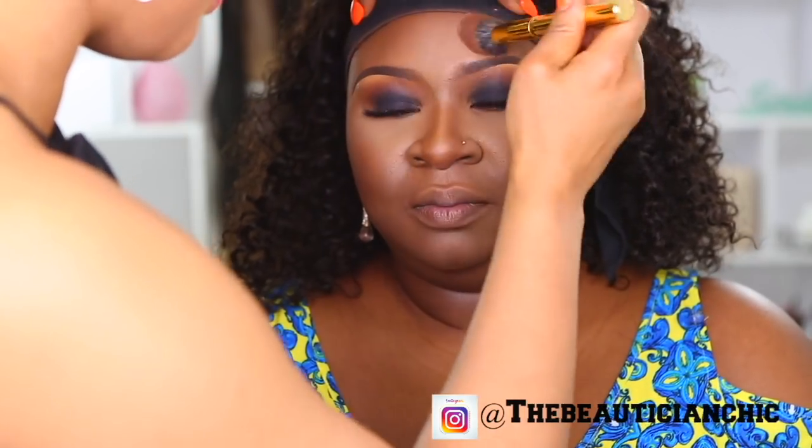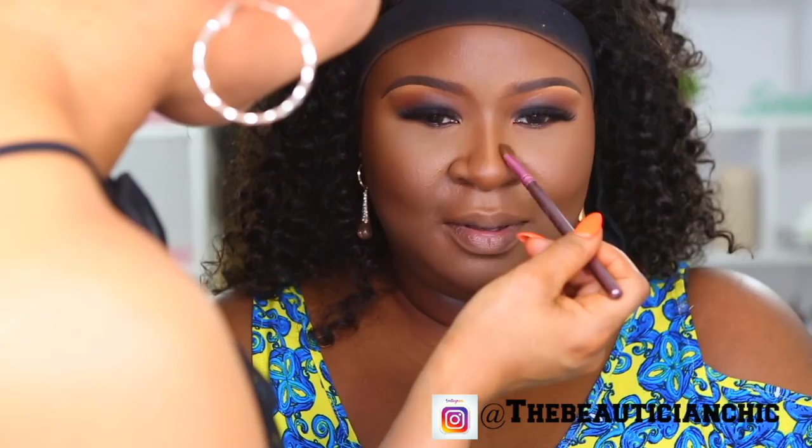So now it's time to contour. Bring back the contour. So now starting with the cheek. Give her some cheekbones. I'm gonna use a precision brush for that so that I'll get it to this place that I want. This one is Karen Cosmetics. I love her blush and I love her highlighter. Really good. You see? Very nice.